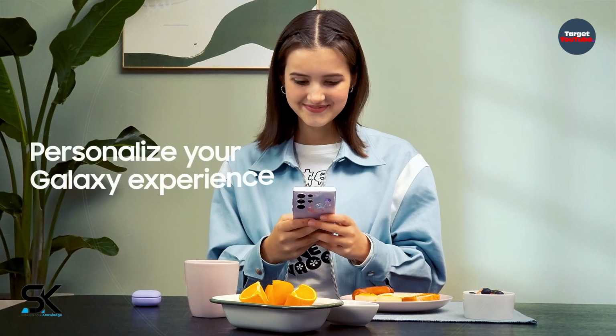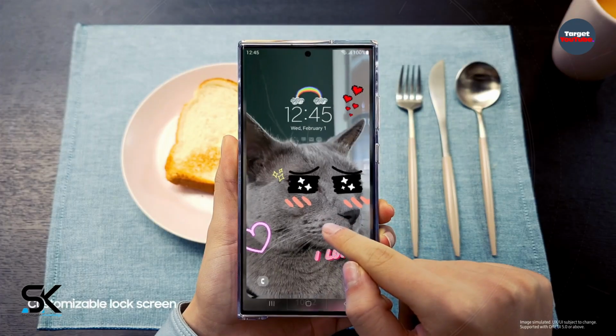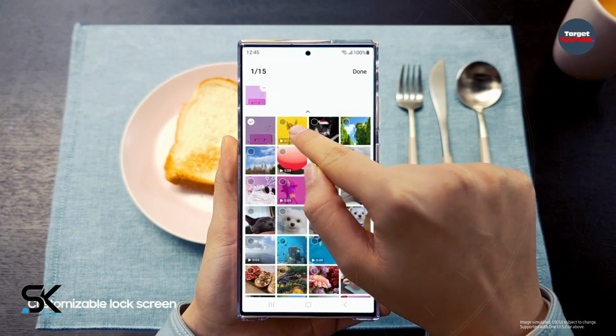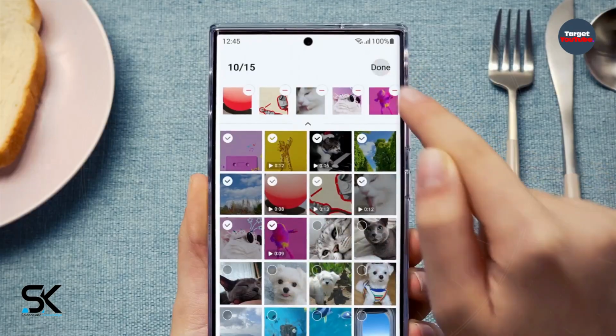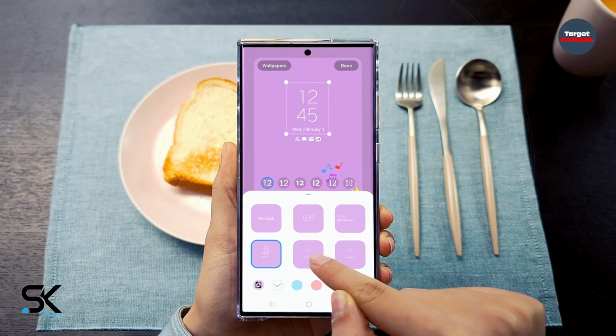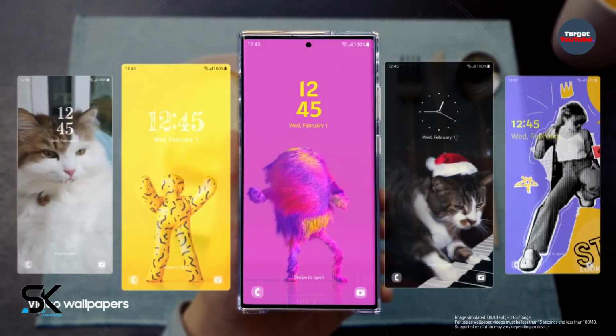Your phone should reflect who you are from the outside in. With One UI, you can truly make your smartphone your own by selecting up to 15 photos and videos of your favorite memories for your lock screen. Every part of the lock screen can be customized, so it looks and feels how you want it to.